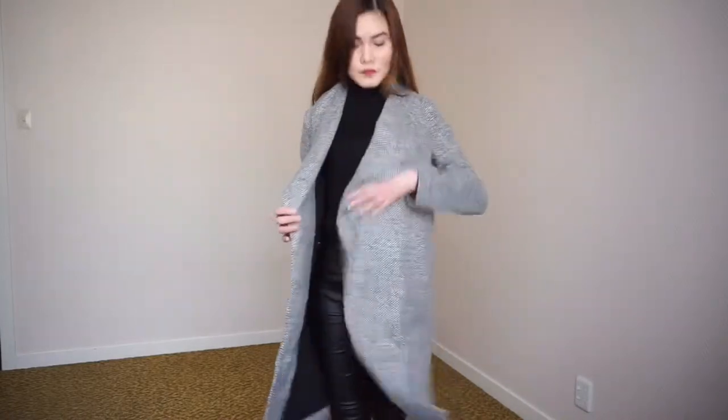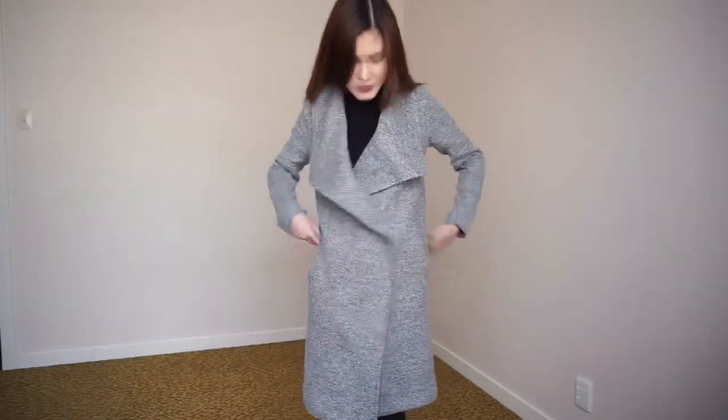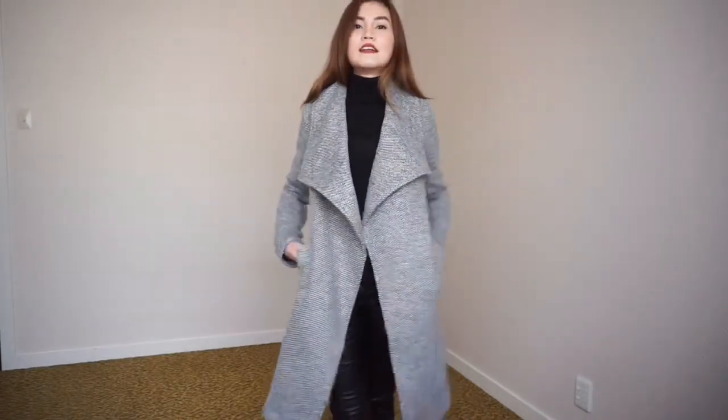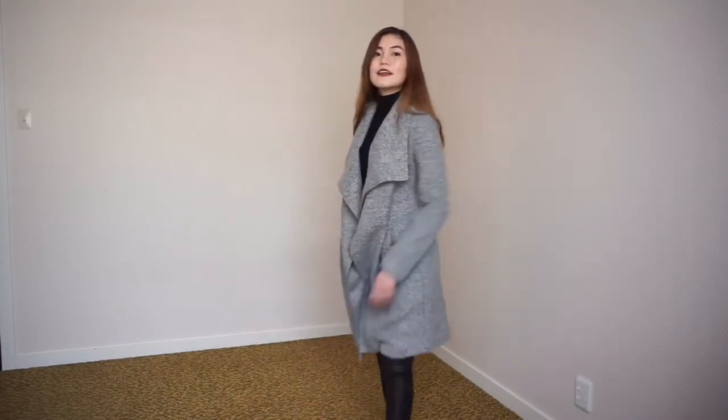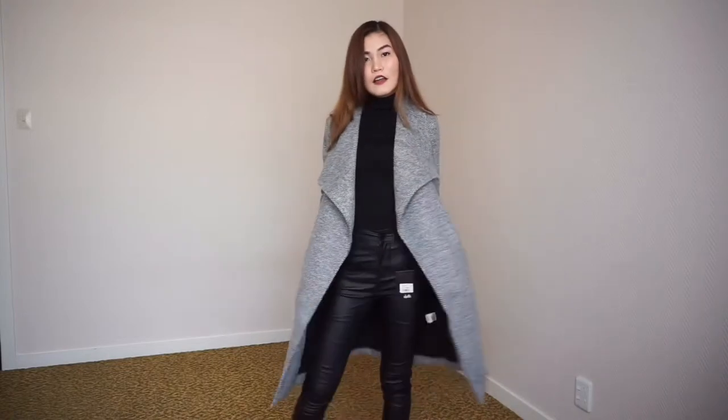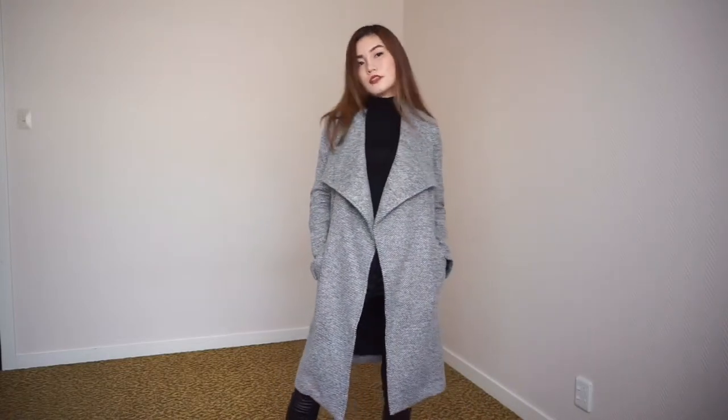Compared to the other one, which was more flowy, this one is more straight cut. That's what it looks like. With regards to the length, it's just at the level of my knee.